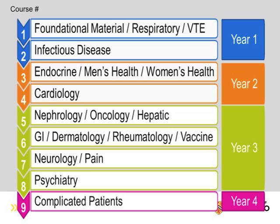Here's a list of all the topics that they've covered starting from year 1 until they see you in year 4. So everything from infectious disease to cardiology, nephrology, to neurology and psychiatry are covered before they come to you in their 4th year.